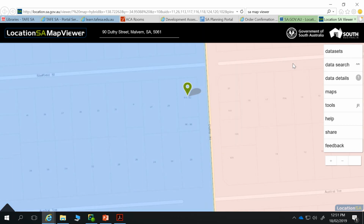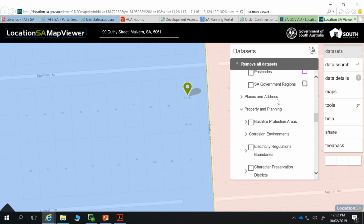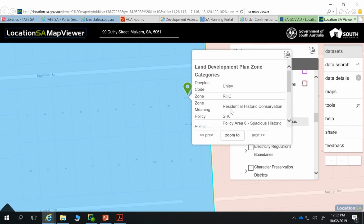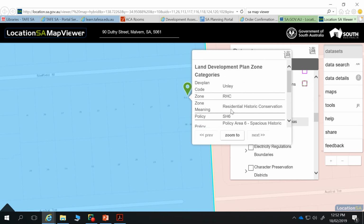So, Sarika, you mentioned bushfire. We want to know, are there any bushfire constraints? Under our data sets, do you know where we'll find that? The seamless property and planning. So property and planning and bushfire protection areas. So we've got that selected. What's here? We don't have anything coming up under bushfire. That's not surprising.